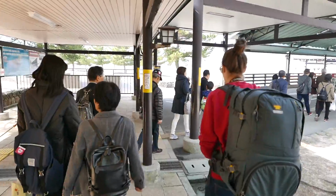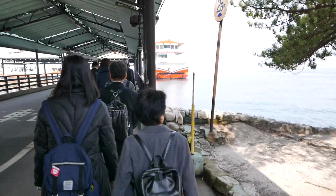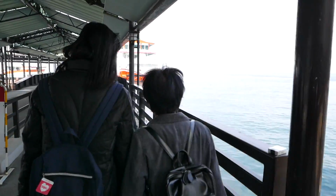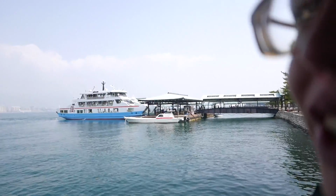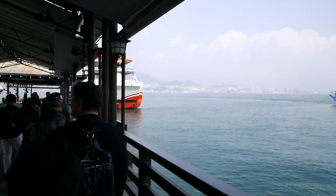Leaving Miyajima. We're leaving. It's a great couple hours. Goodbye, Miyajima. Goodbye, Miyajima Island. Goodbye, buddy. Hope you find your dad. That's our boat. Back in 10 minutes.